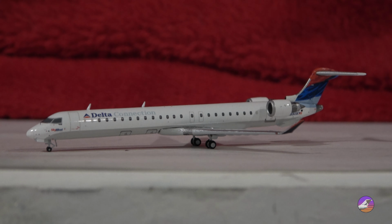I don't think in any scale, as a matter of fact, now that I think about it, I don't think anyone has ever done this. Maybe the people that make the large-scale corporate models, this may have been done once or twice before, but for Gemini and anyone else that even has a CRJ mold, this has never been done before. So again, thank you, Gemini Jets, for making this. Really happy to be buying this here today, and proud to have it in my collection, and we'll certainly get some use out of it somewhere.